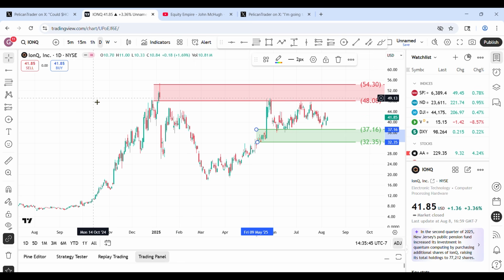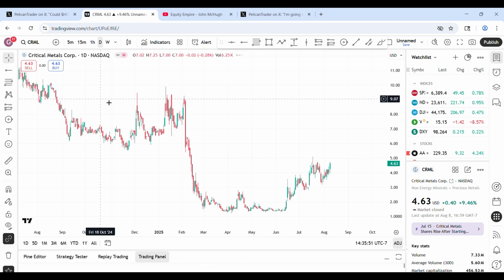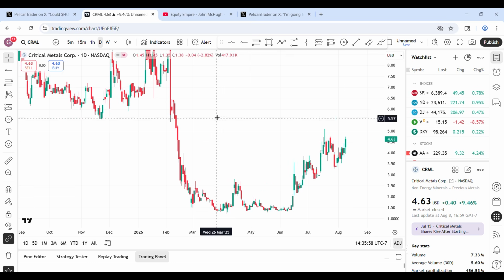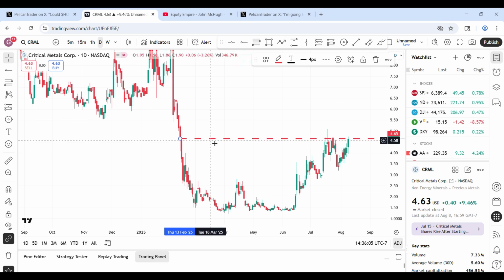FF Nerd has 3 suggestions in the rare earth space. Another was NB, which we already covered. We have CRML, which is beautiful looking. That is absolutely beautiful looking, CRML. So if we can break above this level here, so here's our resistance level.